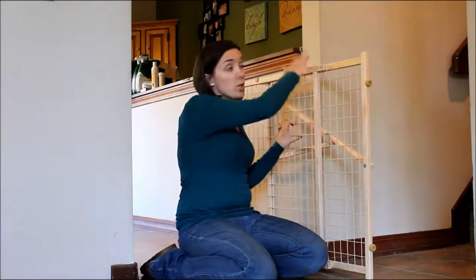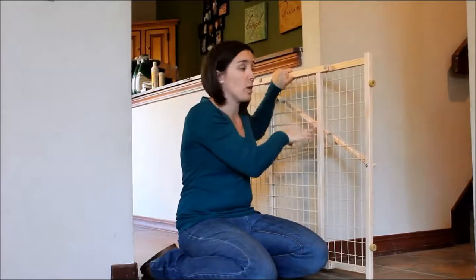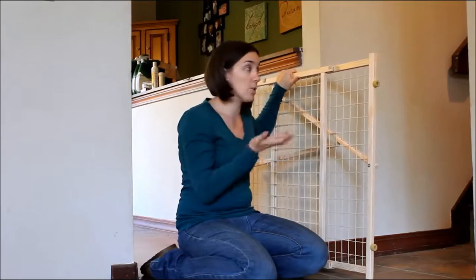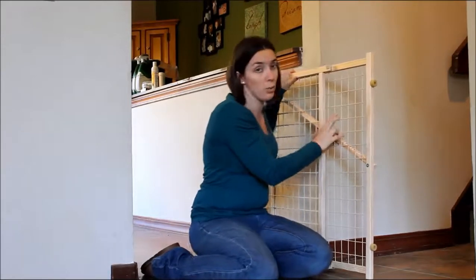It is 32 inches tall. This is the extra tall. You can buy one that's not quite as tall. I think they're 24 inches tall. If you have large breeds like we do, we have a chocolate lab and a boxer, obviously we want something that they're not going to be able to climb or jump over. So that's why we chose the extra tall one.